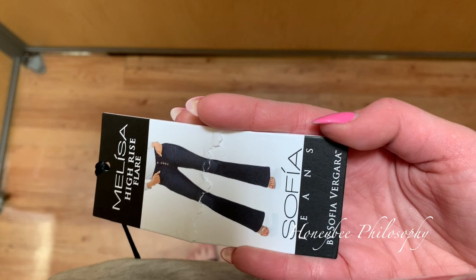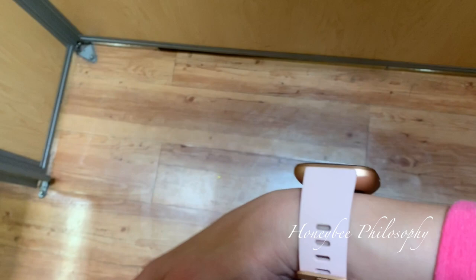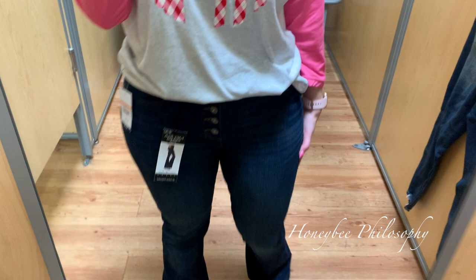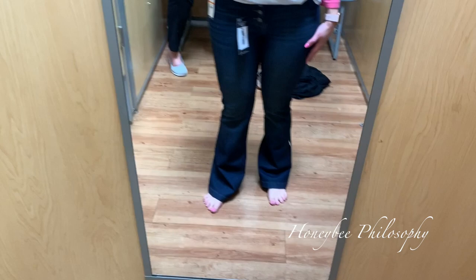Vergara jeans, and I went down a size in these because they're very stretchy. I have a 10 in these, but these are also a little bit high-waisted. I like the button detail though. I'll try to link anything that I'm talking about if they have it online, but these are more like that boot cut and they're really comfortable. I like it. They're even more comfortable than the other ones. Yeah, those are nice. Yeah, they're good.